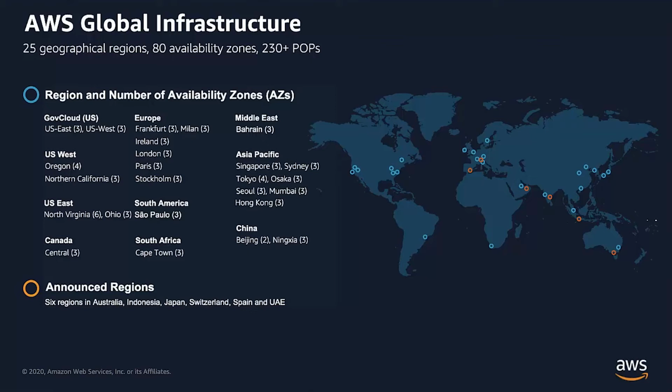At present, we have 25 regions spread out across the world, and we have 6 more regions that will be coming online in the near future. The key point here is that AWS regions are spread out worldwide, and you can choose to use AWS services in the region closest to you for lowest latency and maximum performance.